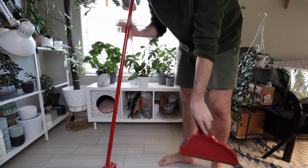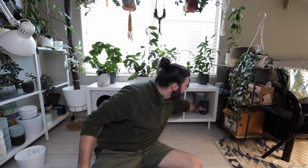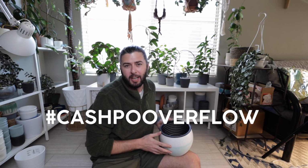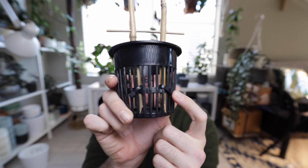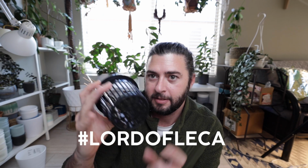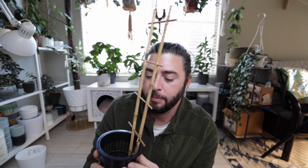Okay, I do have some cache pots over here on the floor that I showed you at the beginning. And I think since we freed up this space, maybe it will be cache pot overflow. Hashtag cache pot overflow. This little babe is one of my net pots that I have set up for a trellis. And the way I do that, I've talked about this on the podcast, but I use zip ties. You can see that there are zip ties that are holding the trellis to the net pot so it stays sturdy. Literally this thing is not moving anywhere. So that's a little tip or trick from the Lord of Leica to trellis your Hoya when they're in semi-hydroponics.